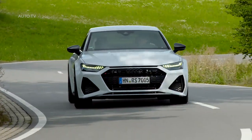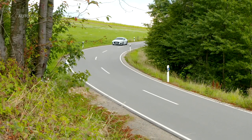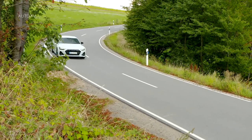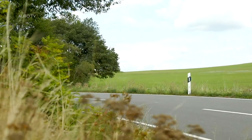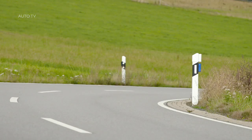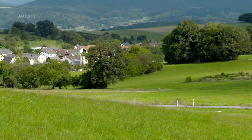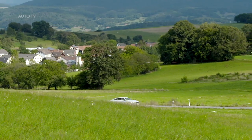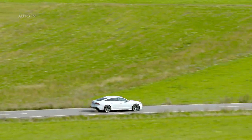Of course, there could be incrementally higher performance RS7 models yet to come, but either way, it's awfully hard to find a place to deploy this kind of firepower in public. Fortunately, I had a better shot at it than most, as at the test drive event, Audi let me loose on both de-restricted sections of Germany's famed Autobahn as well as on some surprisingly challenging mountain roads just hours after the car debuted at the Frankfurt Motor Show.